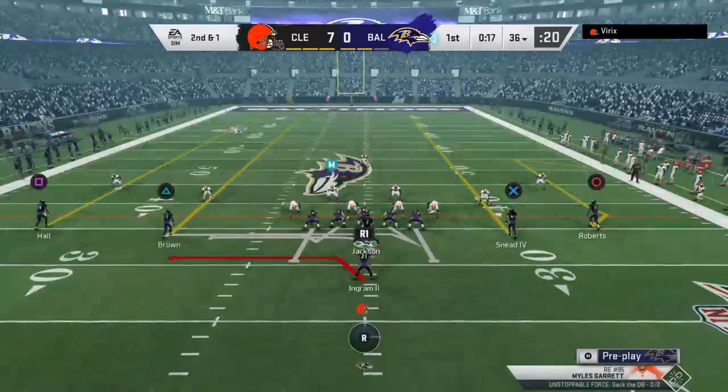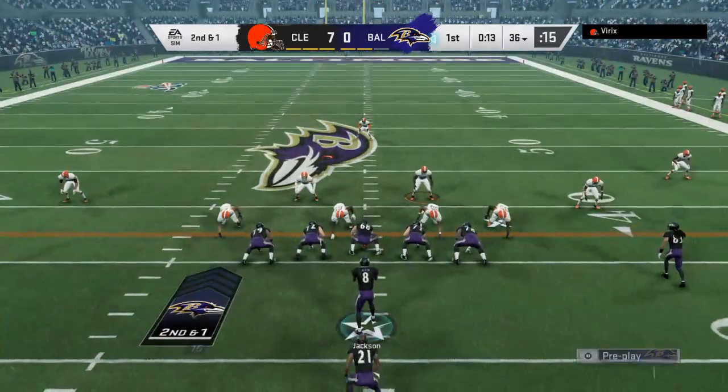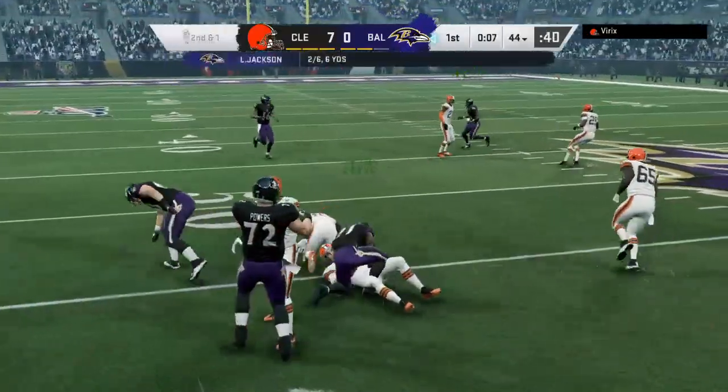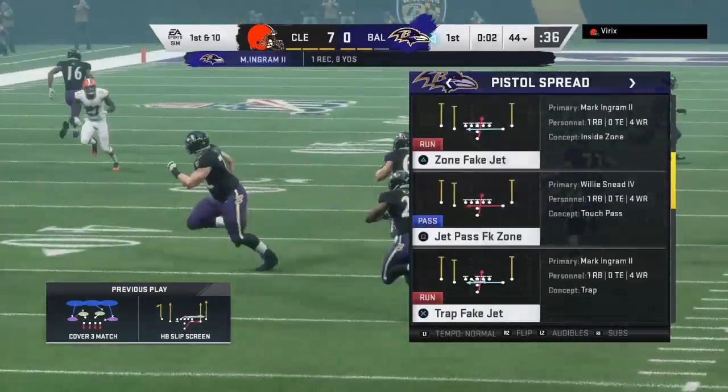The last run got 9. That leaves them with 2nd and a yard. Now it's Jackson. They go screen. This is Ingram. And he'll get up near the 45. They'll spot it at the 44. That one, a first down pickup of 8.